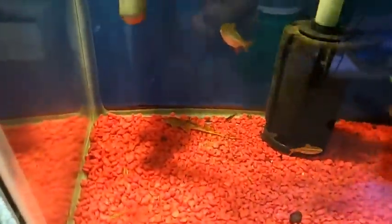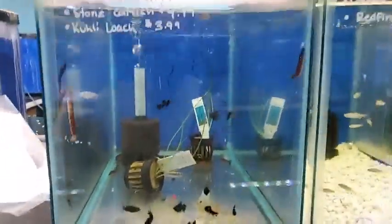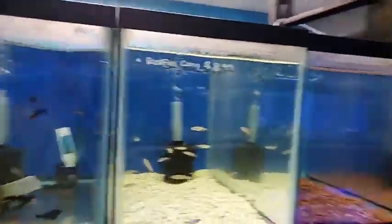There's one solo whiptail catfish left with some cherry barbs. What do we have up here? Some mollies and coolie loaches. Coolies are all over the place. And some danios. And then let's check out the saltwater.